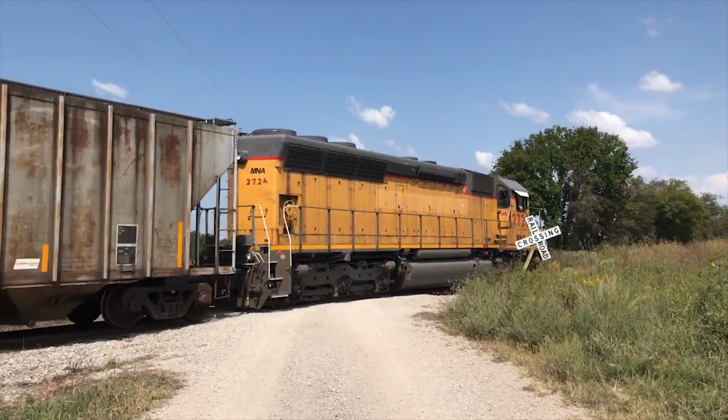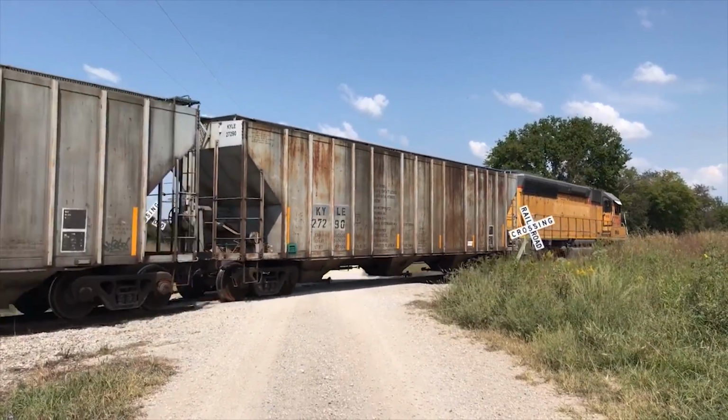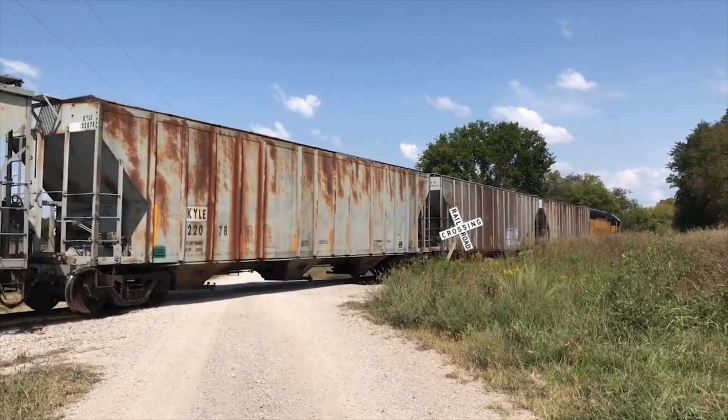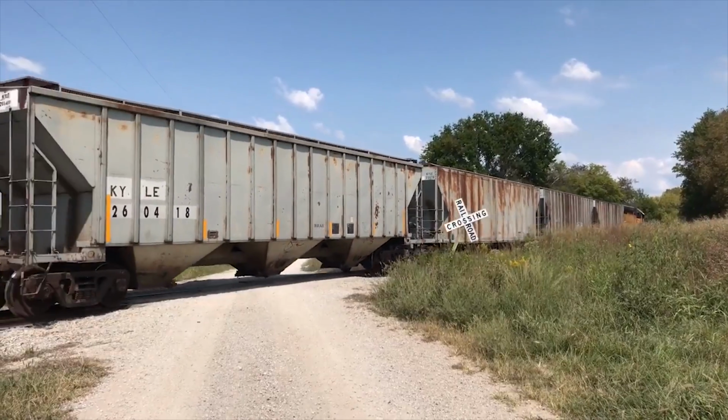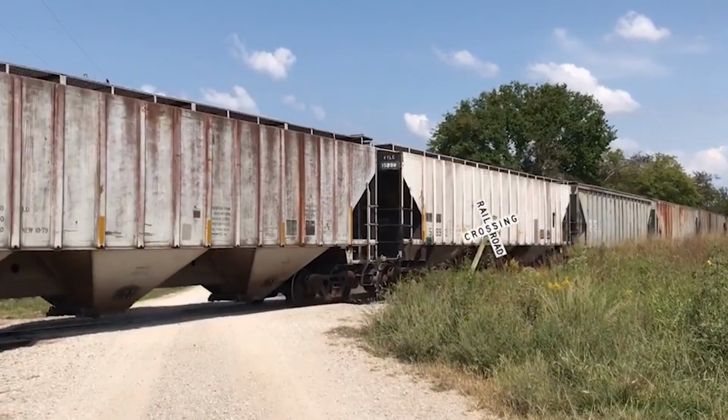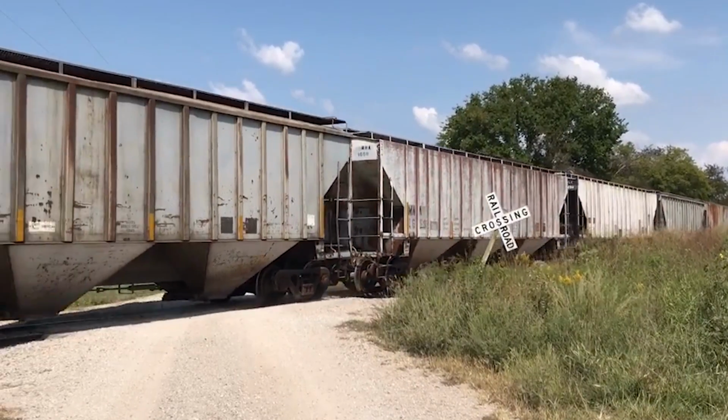Crossing a country road, a long local train trundles across rural Henry County, Missouri. This Missouri and northern Arkansas freight is running on what's left of the old Missouri-Kansas-Texas Railroad's Mainline to St. Louis.